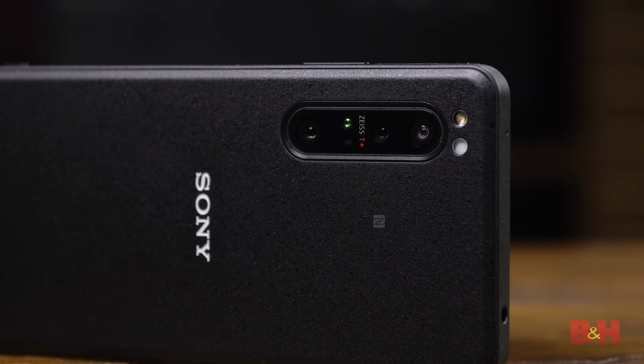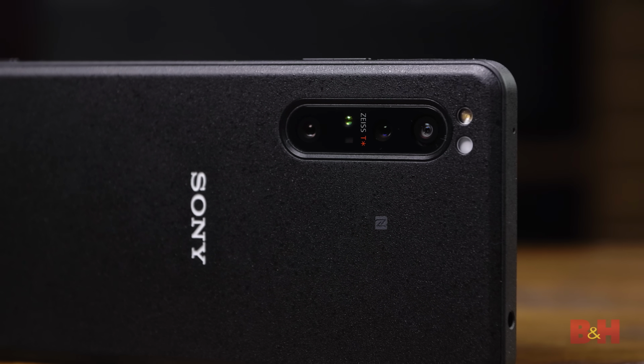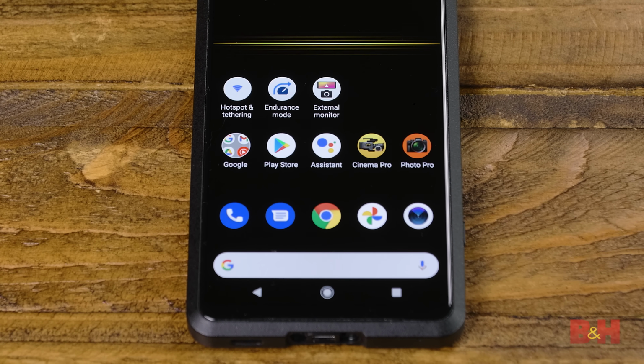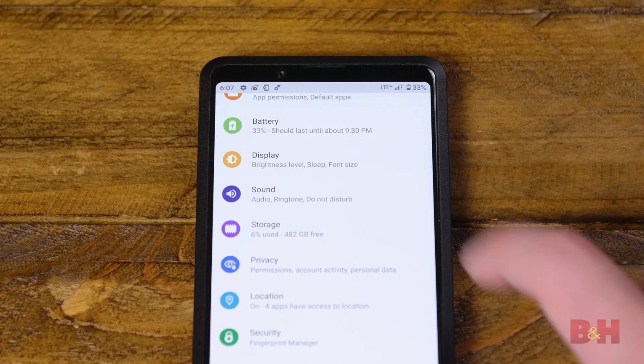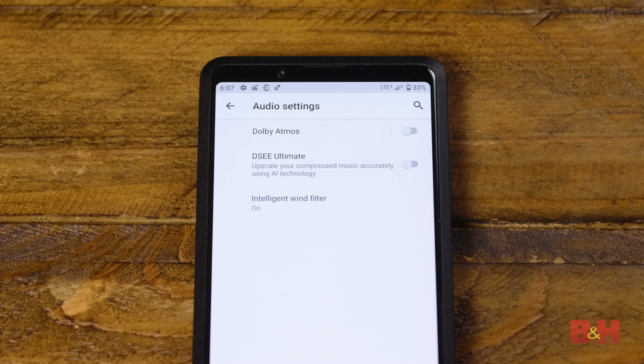And on that note, the Xperia Pro inherits a lot of the same video and photography features from its siblings, the Xperia 1 and Xperia 5, namely the triple camera arrangement featuring 16mm, 24mm, and 70mm lenses, and the powerful Cinematography Pro and Photography Pro apps. These give you fully manual control over the cameras to shoot cinema-style 4K video, or Sony Alpha-style control over your still photos. Supporting these apps is also the return of the Creator Mode color science. If you want to learn more about those features though, I highly recommend you watch our video on the Xperia 1 Mark II. The Xperia Pro also carries over the audio processing capabilities of the previous Xperia phones, including Dolby Atmos support, aptX HD support, and Sony's DSEE Ultimate.